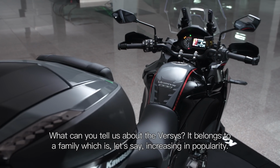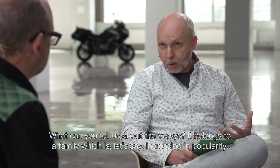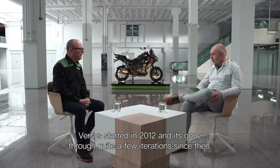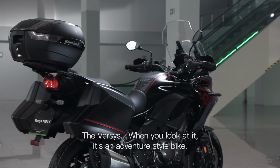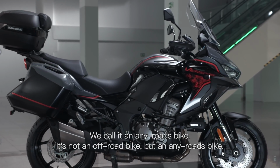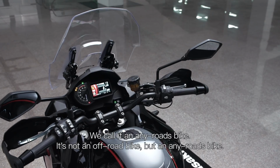What can you tell us about the Versys? It belongs to a family which is, let's say, increasing in popularity. Well, Versys started in 2012 and it's gone through quite a few iterations since then, all of which actually I've owned. The Versys, when you look at it, it's an adventure style bike. We call it an any roads bike. It's not an off-road bike, but an any roads bike.